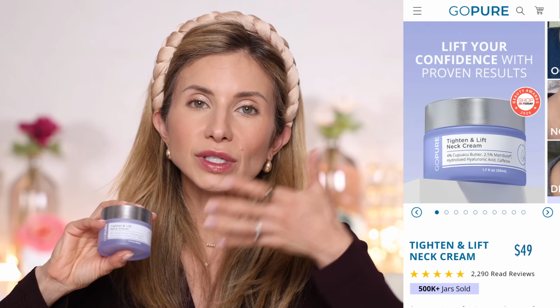Honestly, you guys, if you're using your skincare on your face, bring that down to your neck. That's what I always do. My essence that I apply comes on my neck. It also comes on the back of my hands. My moisturizer comes on my neck. It also comes on the back of my hands. So I don't think a neck cream is necessarily necessary. It's not required by any means. The regular skincare products that you're using will benefit your neck as well.